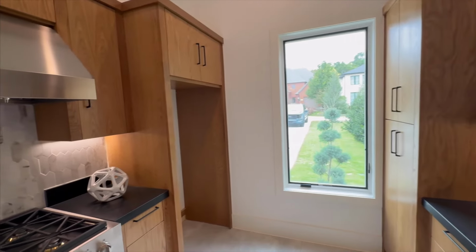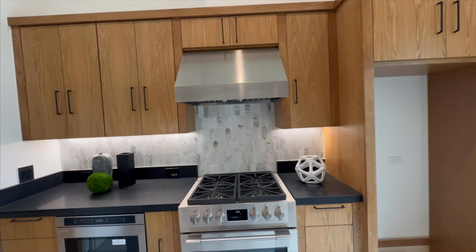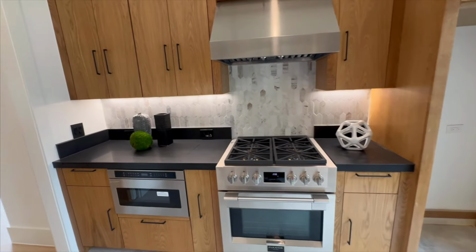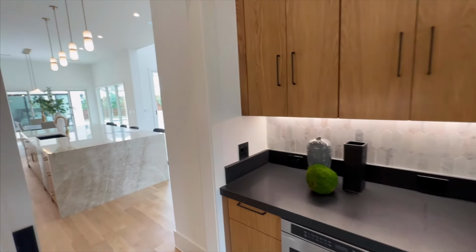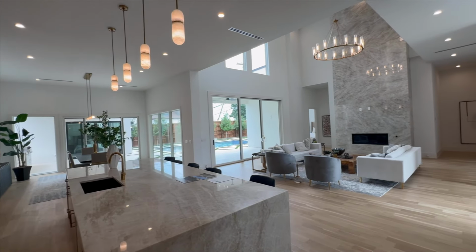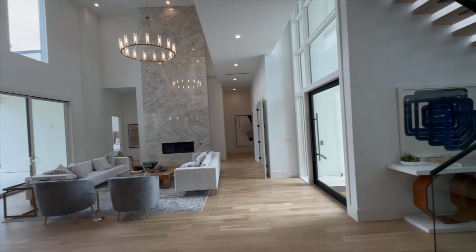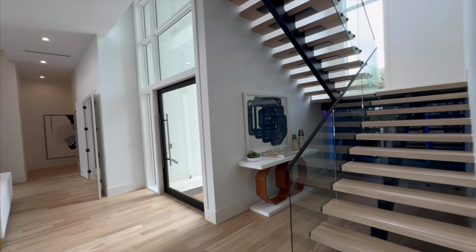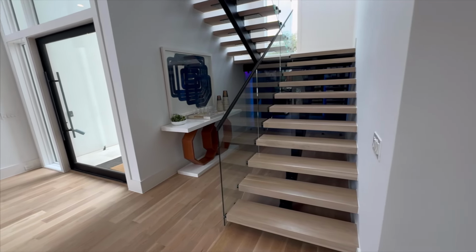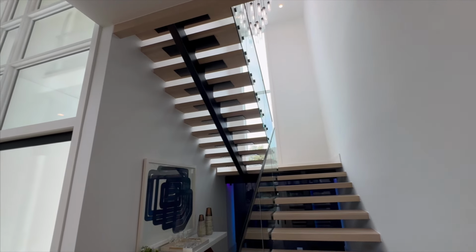Got your dishwasher, sink, another gas stove, refrigerator spot, microwave, custom cabinets, tons of storage, modern pendants here in the kitchen, hardwood flooring, modern glass front door with this modern staircase.